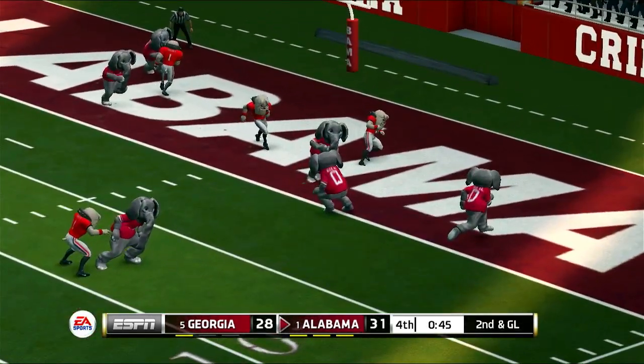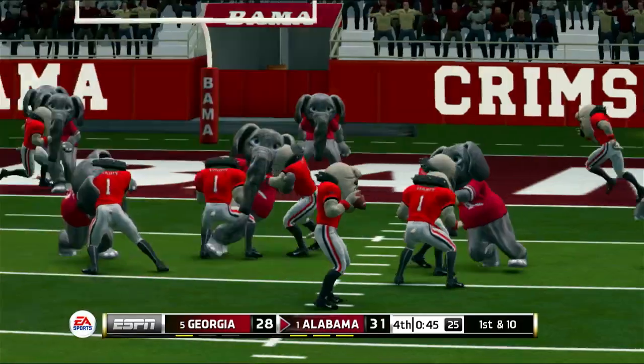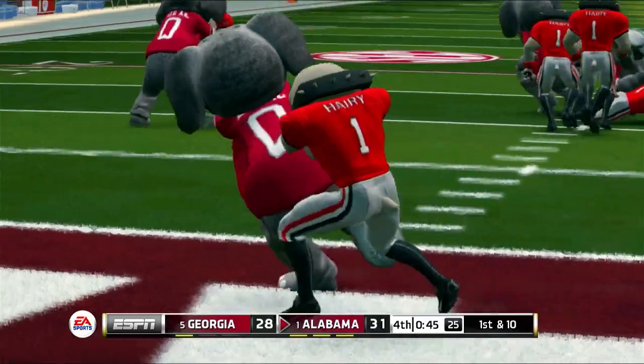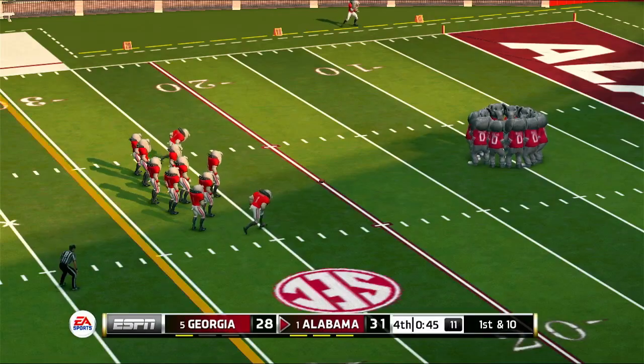It's intercepted, and that should do it. And that is an absolutely huge turnover for this defense. They couldn't have picked that off at a better time. Just a horrible decision by the quarterback trying to force that pass, especially at this point in the game.